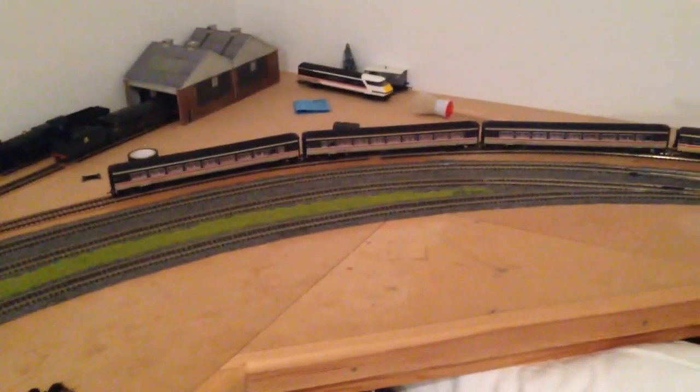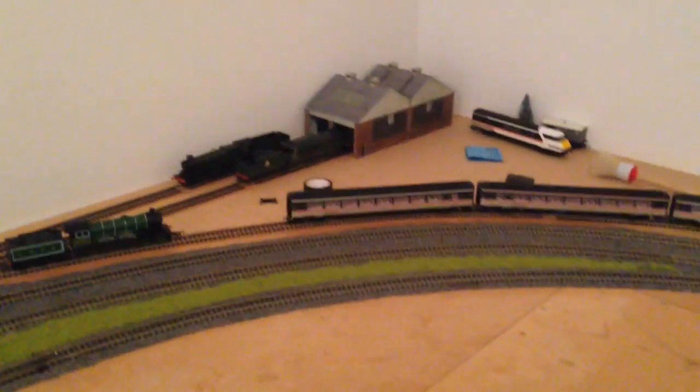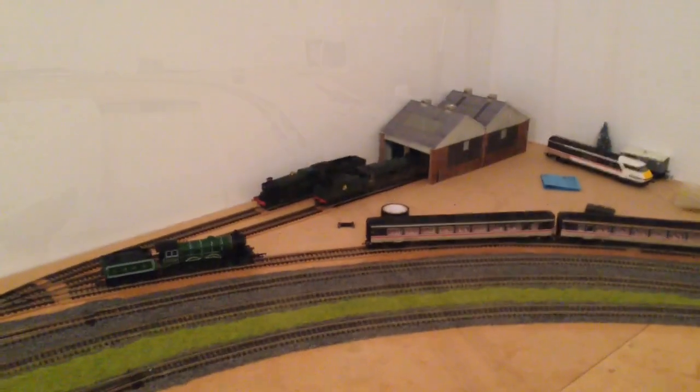So let's go into details about this layout up there. I'm going to do this a little bit differently. I'll go into detail about various sections of the layout and I'm going to work my way clockwise. So I'll show you the extension first and that will be the first segment of footage shown.